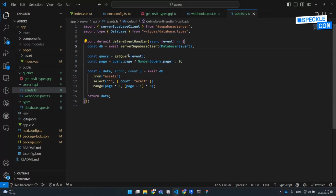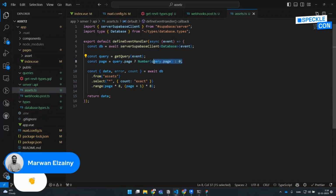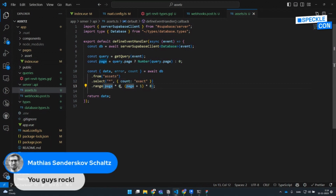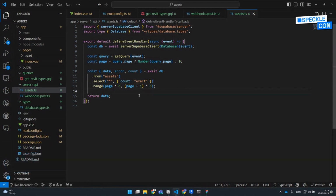So from this one, we actually don't want to read the body. We want to get the query out of it. So you will be passing this query pages from us. And again, now it's just a database call. So from my database assets, I want all the properties and it counts as act. And I want to be doing some pagination here. So this is just mathematics, right? I want to paginate this query. And then I'm going to be returning.